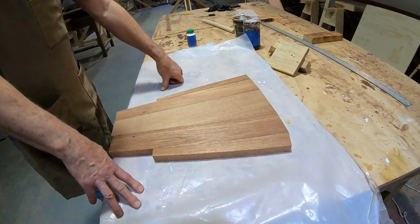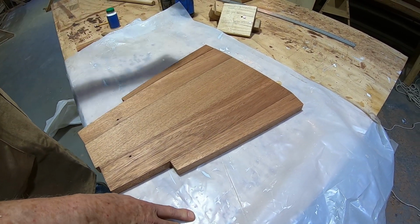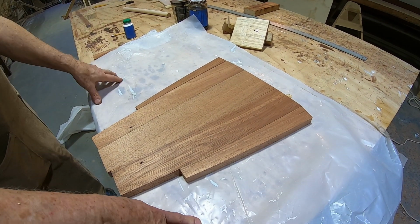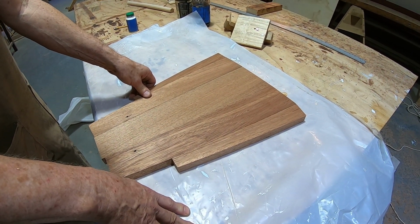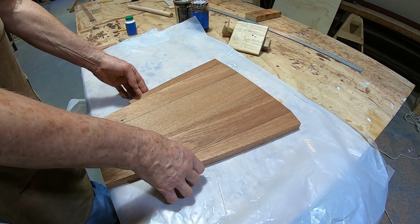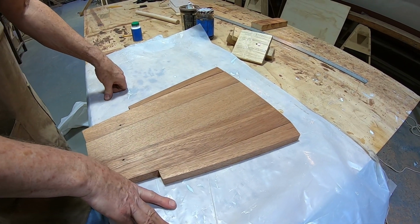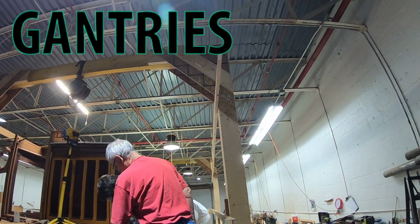What's this for? This is the breast hook, which is a piece of wood that goes behind the rails. You're going to glue that up? Yeah. Mechanical fastenings too, or just glue? Well, this will be just glued, and then it'll be mechanically fastened up there in place, and has to be shaped.